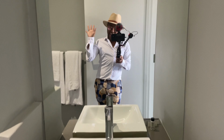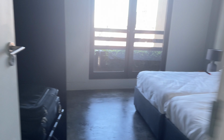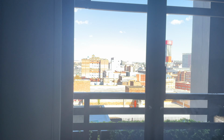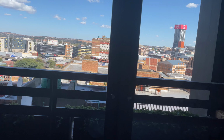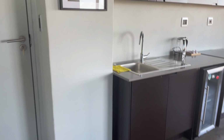Bathroom. Hi, hello. Some Charlotte Rhys amenities and a rainfall shower head. Look at that. Stunning, stunning, stunning. Okay, so that's the bathroom. And this is the bedroom over here. And that is part of the view of what I will be waking up to tomorrow morning. Okay, and then ample cupboard space. I do like that the room is not all one, like a loft style. It's really, really stunning. Now, the piece de resistance.